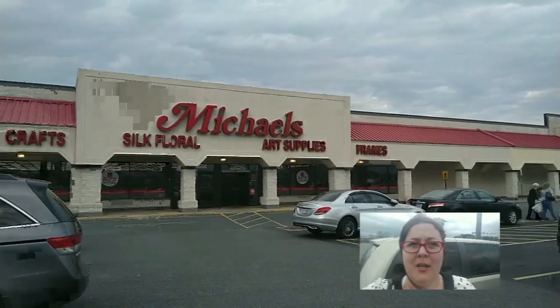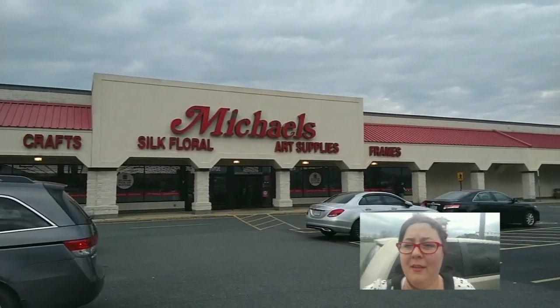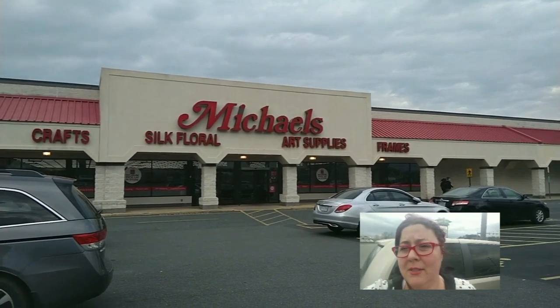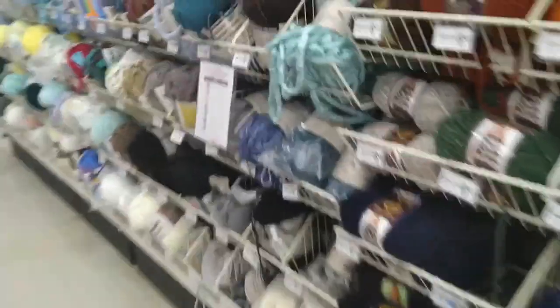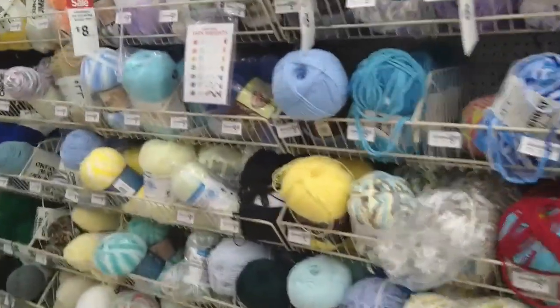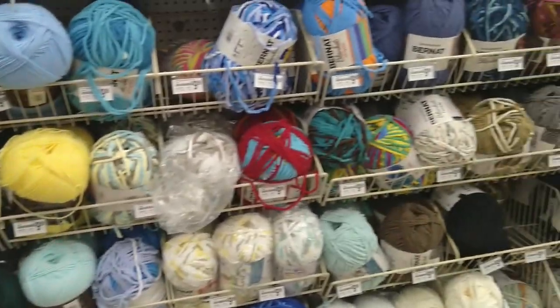All right, guys, we're changing it up. We're at Michael's. This is gonna be our last stop for the day because I'm tired. It's 5:30. We've been going since 11:30. So let's go. All right, so I'm not seeing the yarn I came here for at all. They had those really big Endless Impeccables, and unless they're down here, I don't know what happened to them.